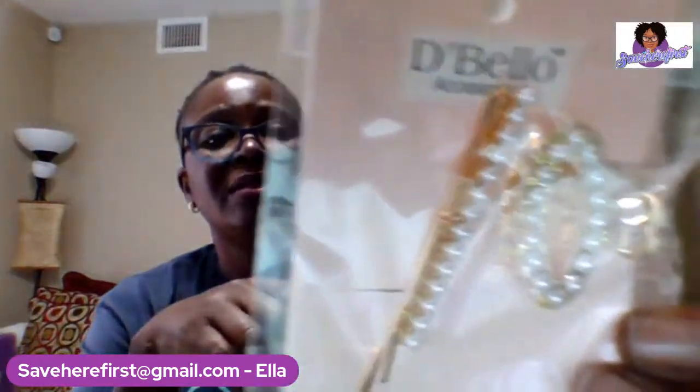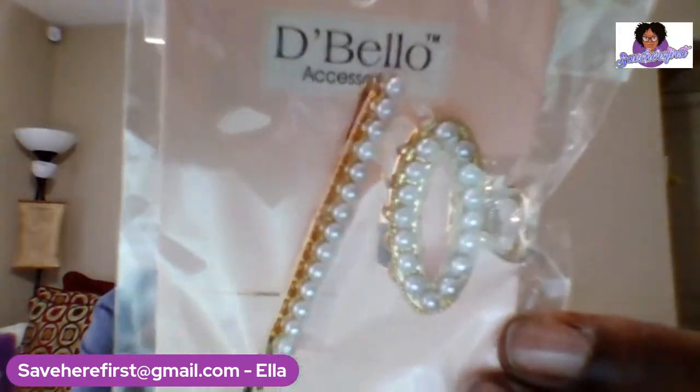Put that there. See, this bag is full, guys. Still full. So let's see what I have here. Okay, I think this is a hairpin and a hair clip. One of those. Hairpin, hair clip. Still in the packet. Hold on.